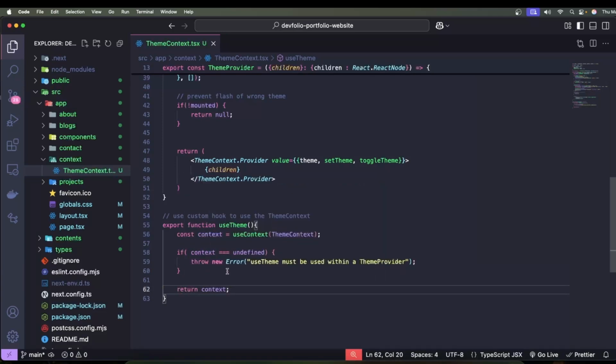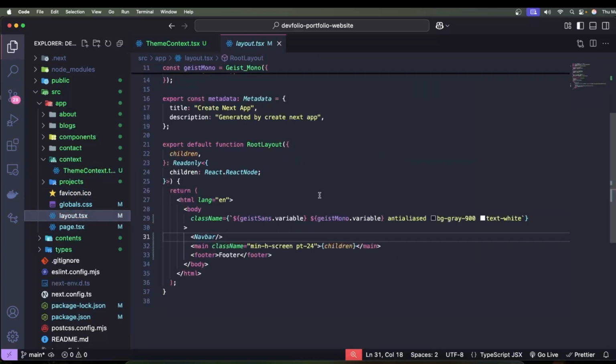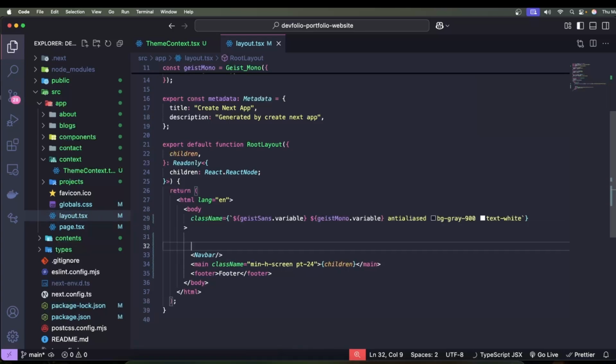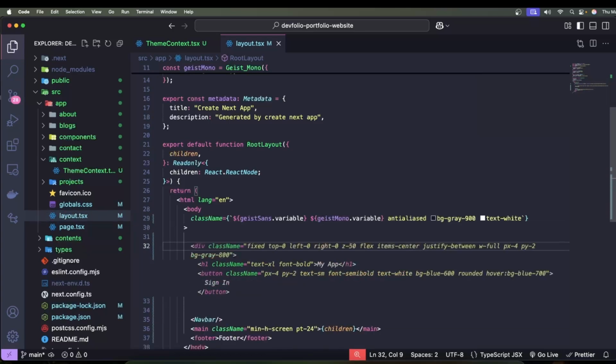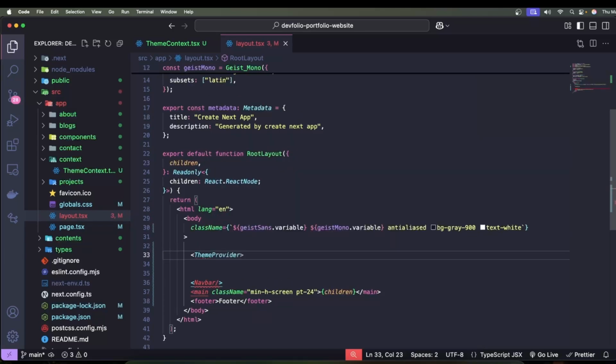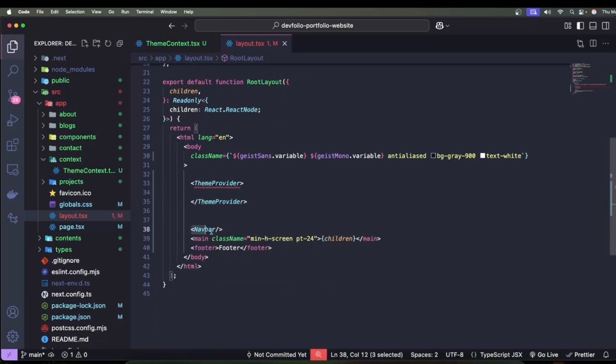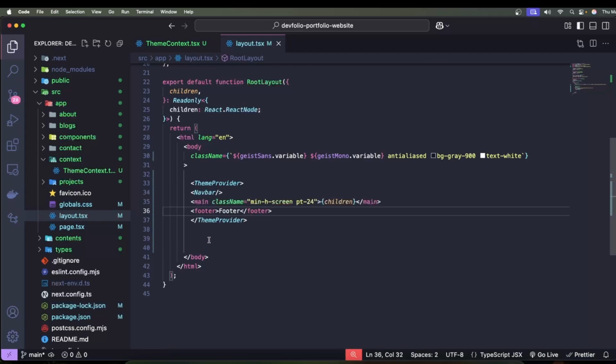So now after doing that, what you will have to do, look, after doing that you will go back to the layout, and inside this layout you have something like that. For example, after this body, you will have to call this theme provider. Okay, so you will have to call this theme provider, and inside it we will keep all our code, for example navbar, main and footer. Okay, we will keep it inside this.